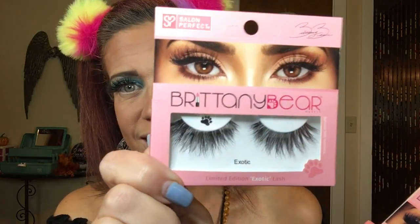Now, for eyelashes, I was in Walmart the other day, and I saw these new eyelashes. They are the Britney Bear eyelashes. The eyelashes I have on today are Bearified, but I also picked up Exotic, and I like them. However, the band is very, very thick. It's a clear band. I prefer a black band. It's very thick, and I don't even know if the corners are down because I could not get the inner corners to stay down for the longest time.